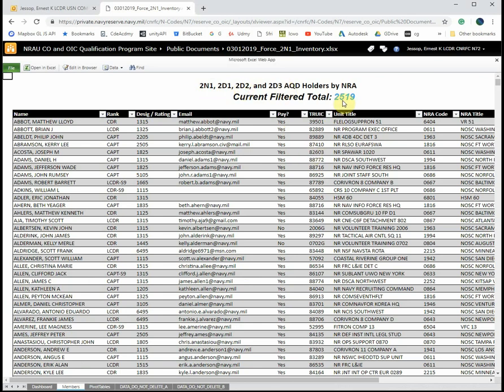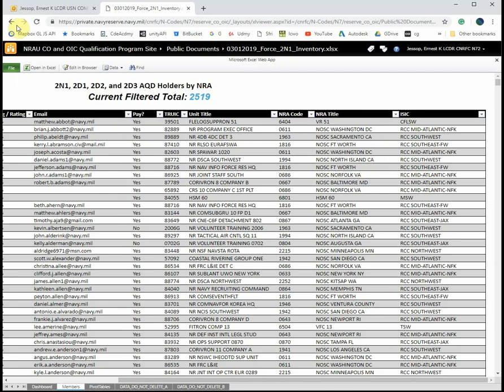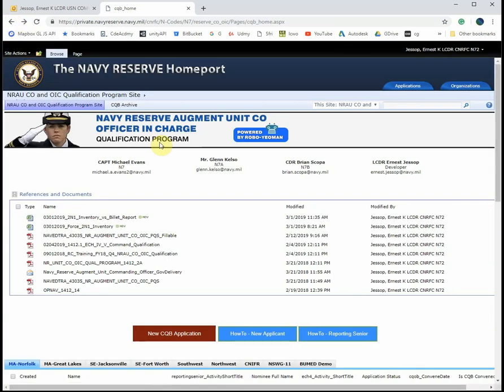Presently, there are 2,519 members with the AQD. You can filter this list by unit, NRA, or ISIC. That's just a useful tool for screening the Command Qual Board members to ensure that they have the proper AQD. However, there's also the requirement that they have prior command, so that's also something that you'll have to verify.